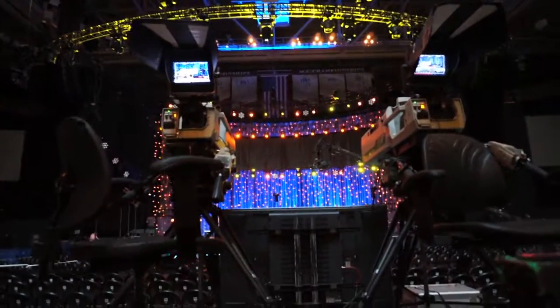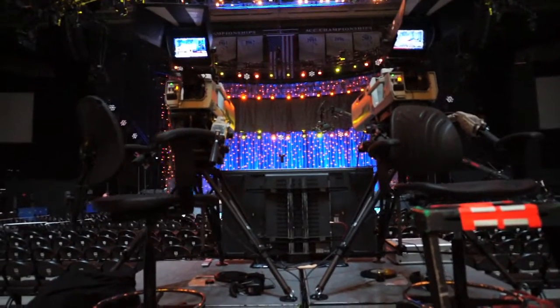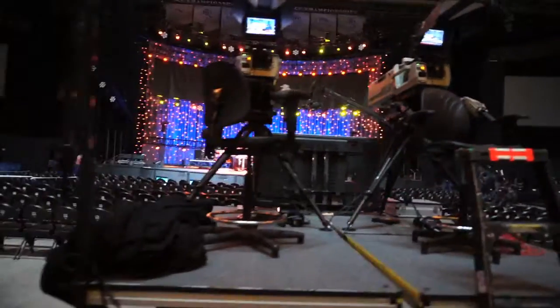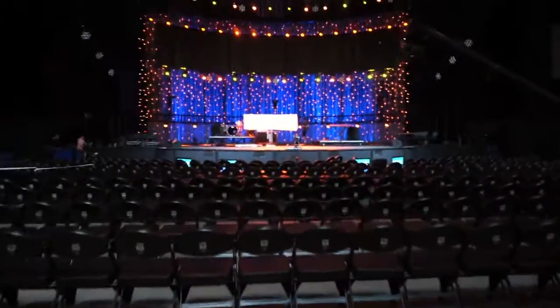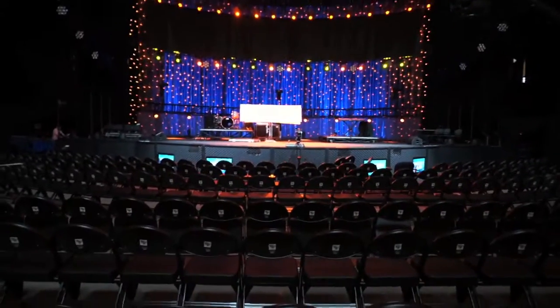And that's about it. This is cameras 1 and 2, main line. Camera 1 is a tight follow. Camera 2 is a kind of head-to-toe shot. We are always the exact same distance from the stage, so that everything that hits the air for TV is almost indiscernibly the same.